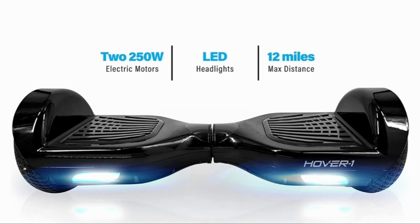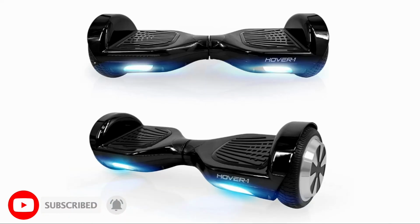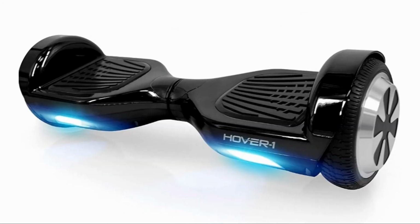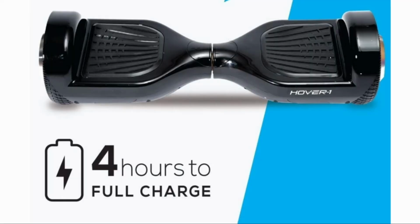This scooter is environment friendly as it runs on battery and can be a great solution for commuting to nearby distances. This hoverboard comes with safety features like a battery shield for fire and overheat protection. As per the brand, you can travel up to 12 miles at 7 miles per hour after 4 hours of charge. Any guesses for the price?